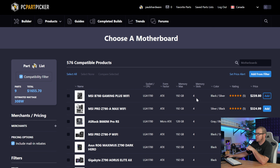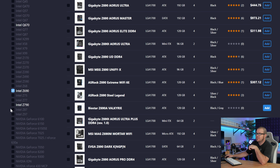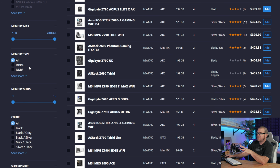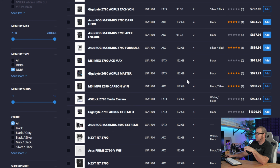From there, we're gonna choose a motherboard. And here we will want either Z690 or Z790. Either of these chipsets will allow you to overclock the 13700K or 14700K. The Z690 might need a BIOS update to recognize the 14th gen processor. And then remember, LGA 1700 motherboards can be DDR4 or DDR5 compatible, and our intention here is to upgrade to DDR5, so we're gonna select that.